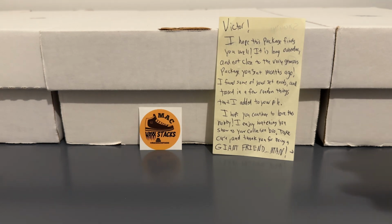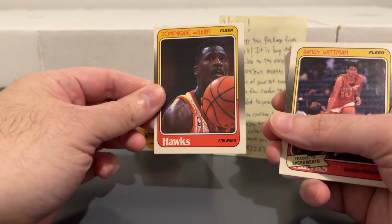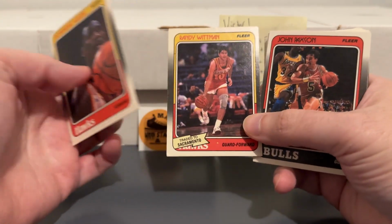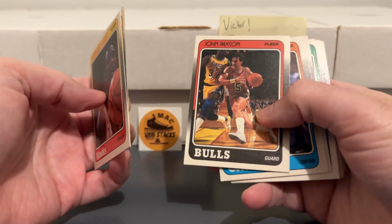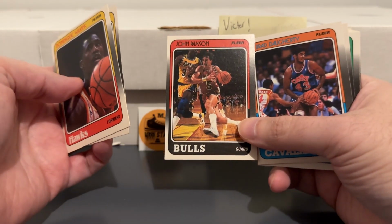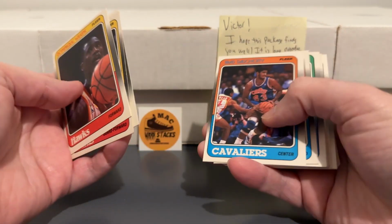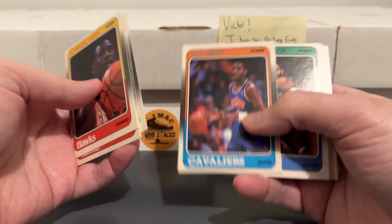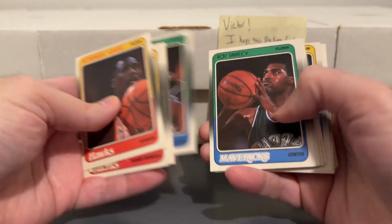88-89 Fleer. Now these, I got a bunch of them from my uncle way back in the day. But again, just never really worked on getting the ones I was missing to complete the set. The good thing is I already have the Jordan, which a lot of these mid to late 80s Jordans have really taken off the past few years. I have the Reggie Miller rookie, the Pippen rookie, Rodman rookie. So again, just missing a lot of these other ones.